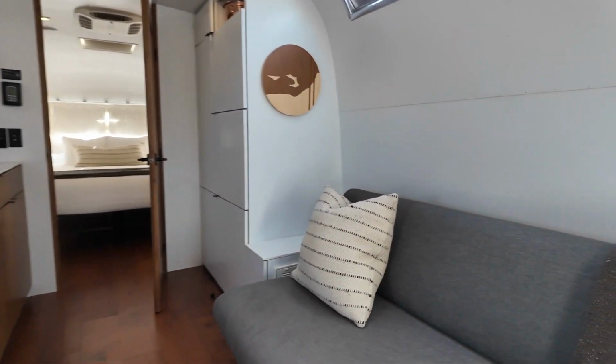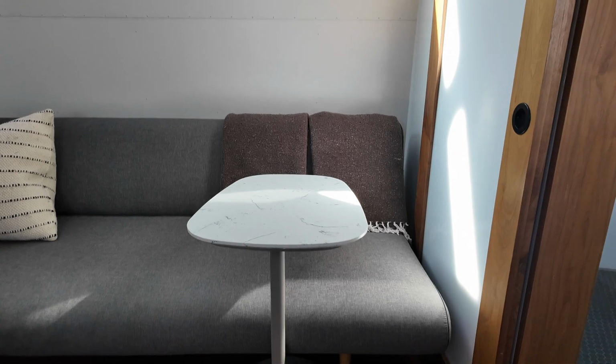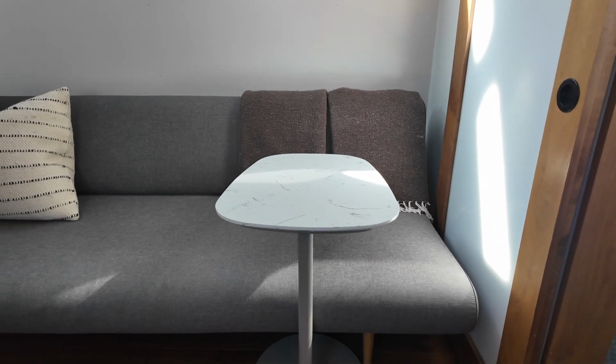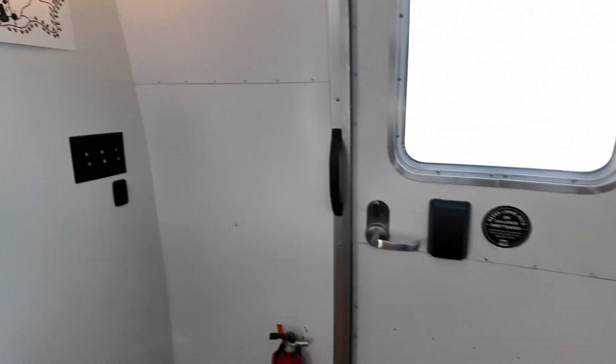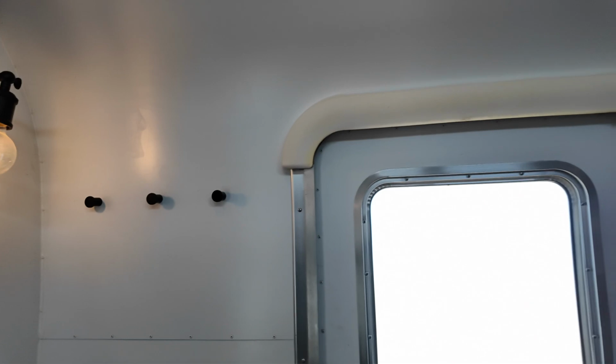So here's the living room area with this large couch. This actually converts into a bed, so you can sleep two people out here. And some more controls for the lights over here. And you can hang some items up there.